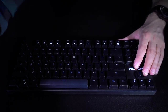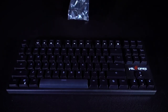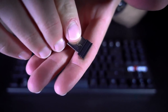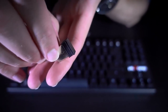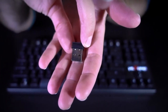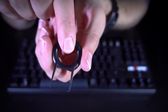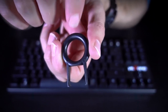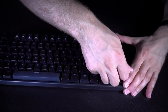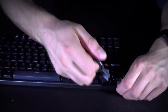So let's take a peek at these keycaps, and I'm going to attempt to use Velocifire's keycap puller here. There's that little dongle, if you're curious. Receiver. I know they prefer the word receiver. I like the word dongle because it's fun. No branding on it, nothing. Just a little USB receiver. And the keycap puller is pretty typical, pretty standard. Not the wire type, that's my favorite type, but it'll probably get the job done. Let's find out. There. Good.